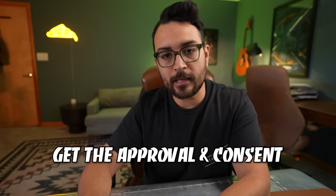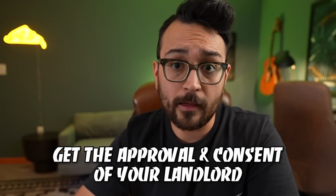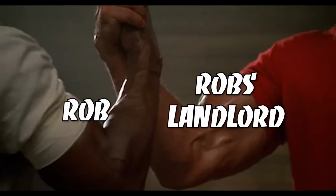Now there are a few caveats with this model that I wanna bring up. If you're gonna run with the rental arbitrage model, then you better 100% get the approval and consent of your landlord. Don't try to sneak one by them. Been there, done that. It is not worth the risk. Do it the right way.